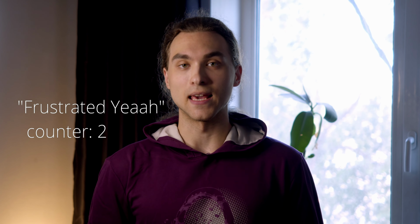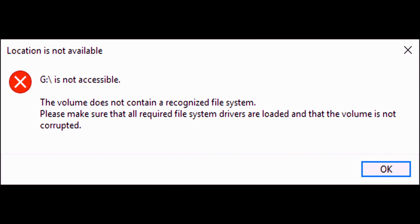And I was copying something from my SSD to my laptop, speeds dropped, then continued copying as before, and then speeds dropped again, and that SSD completely disappeared from the computer. After I reconnected it, it asked me to format it, and let me tell you what exactly it was saying: "The volume does not contain a recognized file system."